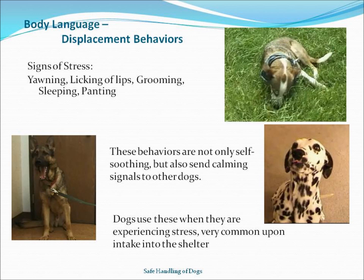Some other examples include panting. You know, when the dog has just finished playing, exercise, or the weather is hot, the panting is normal. If none of this is going on and the dog is panting, the dog may be stressed. Displacement activities are early signals to let you know that a dog is not relaxed and may become fearful or aggressive. Not all dogs become fearful or aggressive, but some may if the source of the stress continues to intensify.